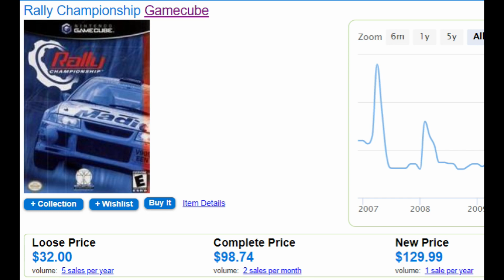But currently on price charting, we have a loose price of $32, a complete price of $99, and a new price of $130. Now, I can't quite remember where I got this game. I think I got it from eStarland.com, and I want to say I paid probably around $80 on it. And that was several months ago, so I know the price has gone up even more since then. So, again, collectors out there, you might want to snatch this one up because it's going up in value very quickly.